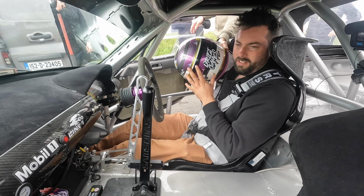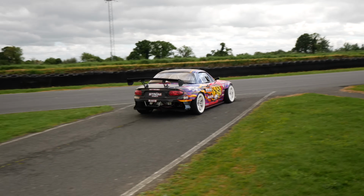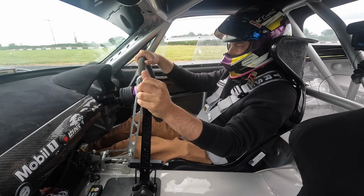Oh, tight on the old testes. I've driven it before and it wasn't handling great, so let's see if we've made some improvements.